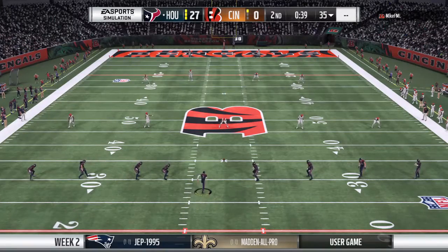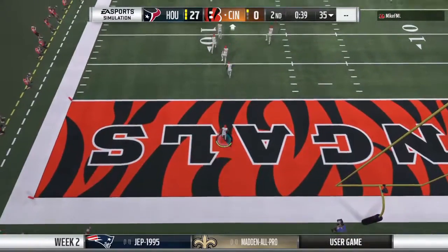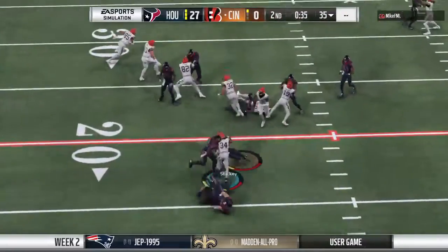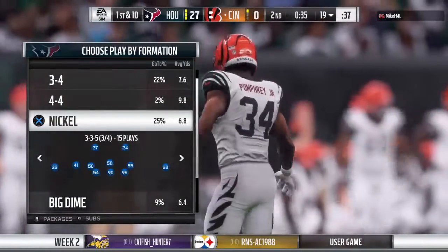So they'll get another shot on offense following that pick six. And now the kick is away. That'll be taken in the end zone, and he'll take it back to about the 19-yard line. Cincinnati now ready to take the field.